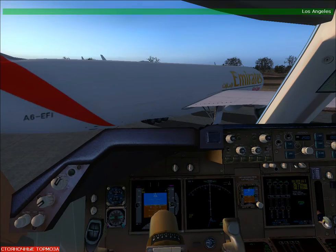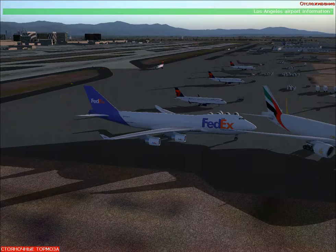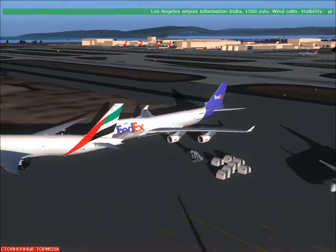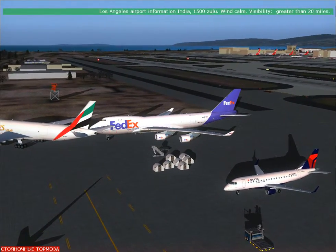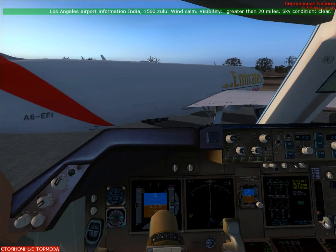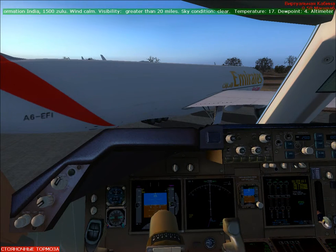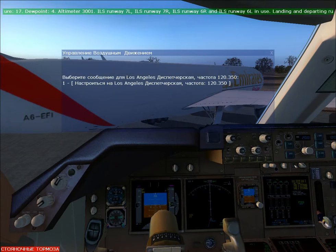Los Angeles Airport Information India, 1500 Zulu, wind calm. Visibility greater than 20 miles. Sky conditions clear. Temperature 17, dew point 2.4. Altimeter 3001. ILS runway 7 left, ILS runway 7 right, ILS runway 6 right and ILS runway 6 left in use. Landing and departing runway 7 left.